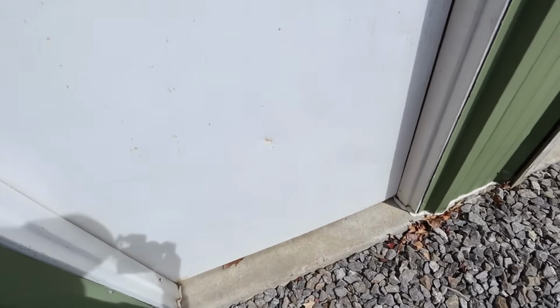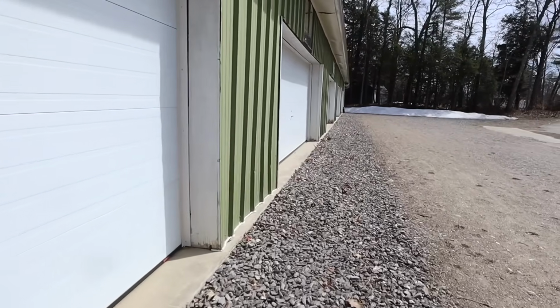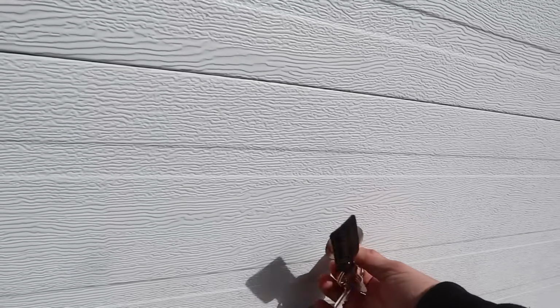Okay, so I think what's gonna be the best bet for showing you guys some of these cars, we'll start down here at door number 1. Or kind of door number 1, 2, 3, 4, 5. Let's see what's behind door number 5.